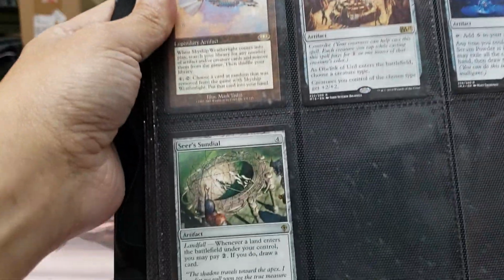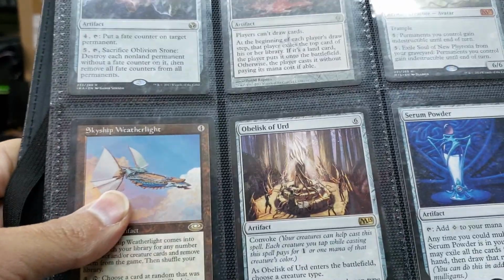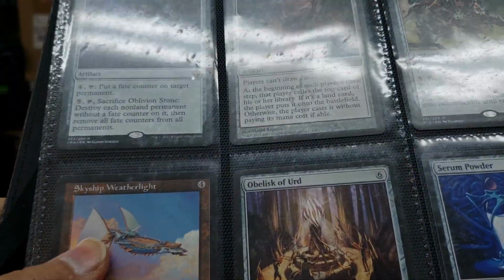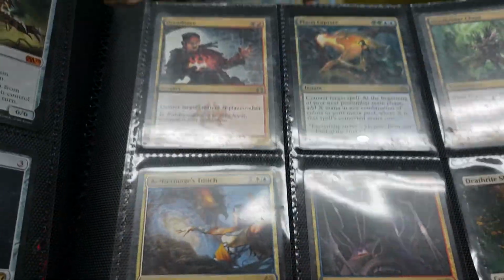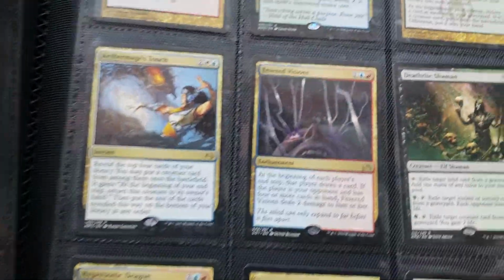And here's some old school artifacts. Well, this one is. I guess Weatherlight. Nothing big here. Just, you know, some playable cards. This was a thing where you would mill people.